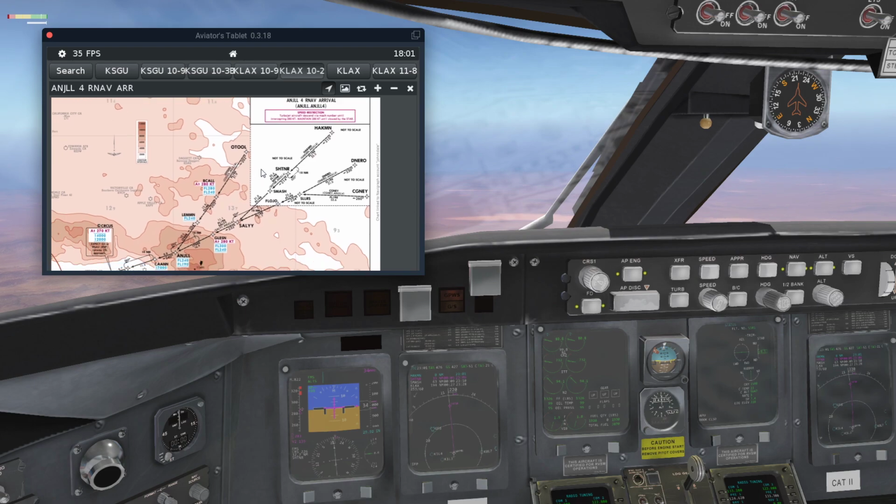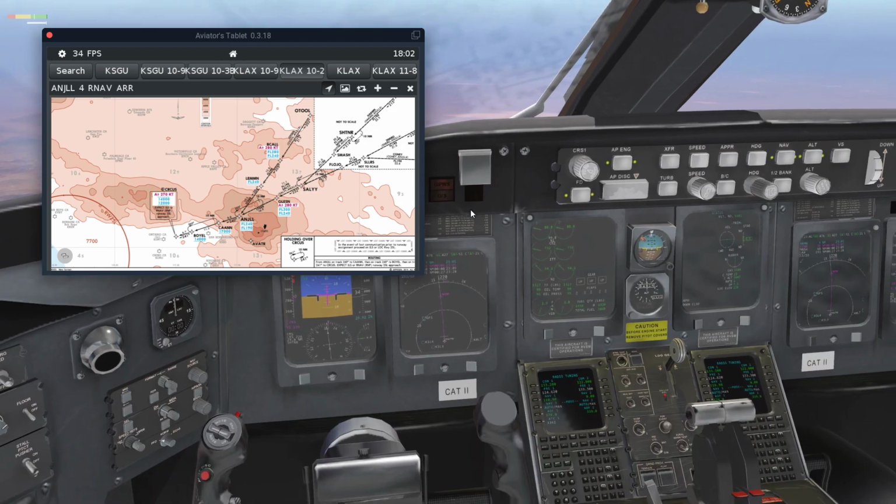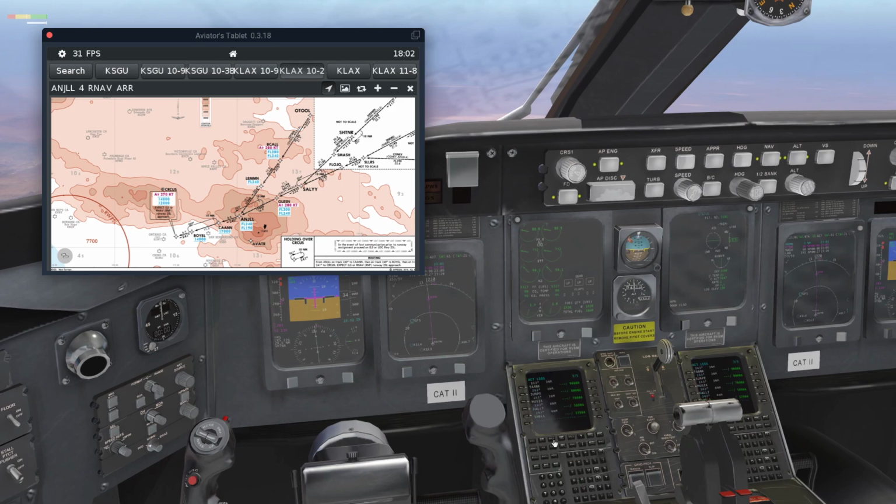Alright, Los Angeles Center, 511 Hotel, flight level 232 for 240. 511 Hotel, LA Center, roger. At or below 300 there. Below 300, so I'm just going to set that down. So there's 30. We need to start that descent 15 miles out from Blessing, which is about 4 miles before Sally. So still a little bit of time here.